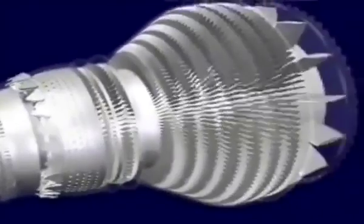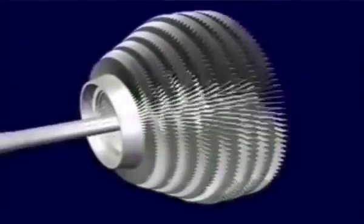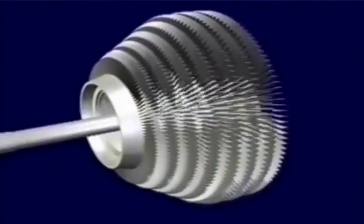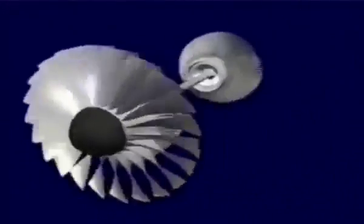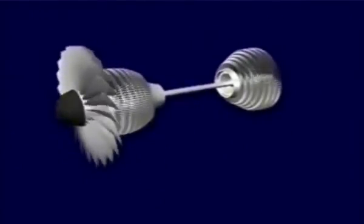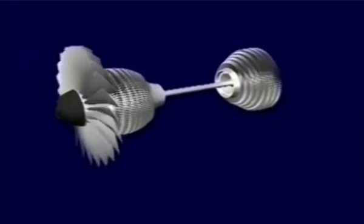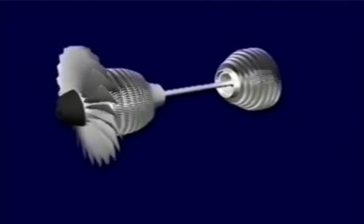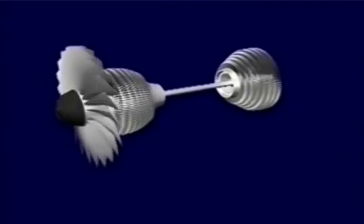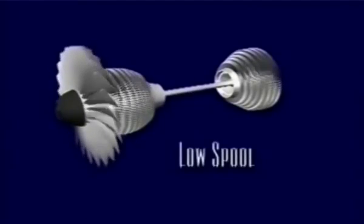Next, the air passes through the larger low-pressure turbine. This turbine has two purposes. First, it extracts enough energy from the air to power the low-pressure compressor at the front of the engine core. These two components are connected via a second shaft, which actually passes through the center of the high spool. However, the second and more important job of the low-pressure turbine is to turn the large titanium fan blades up front. The fan is connected to the same shaft as the low-pressure compressor and low-pressure turbine. Together, these three components make up the low spool.